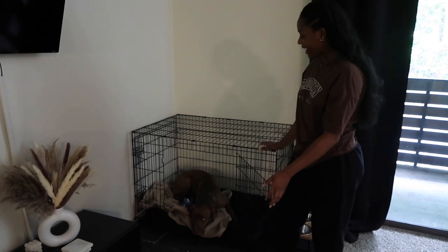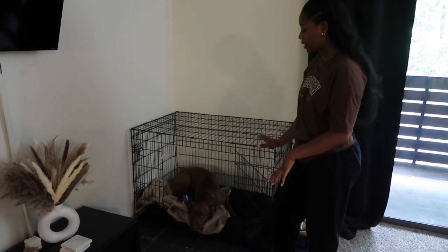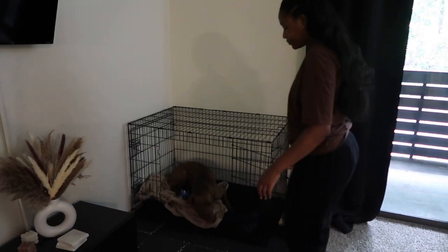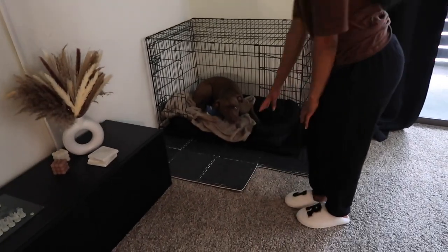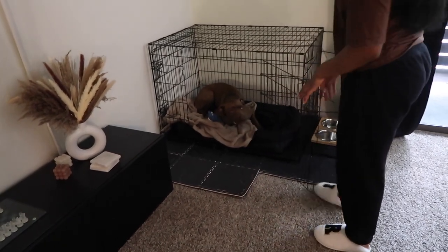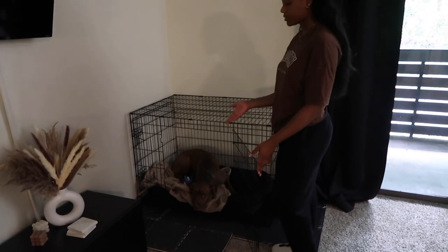Yeah, I had to make sure the bed and the blanket matched the rest of the living room because I knew this is where her pen or crate was gonna go. And then these little foam pieces on the bottom, I got these from Hobby Lobby. Originally they were at the bottom of the pen, but they work out fine here.